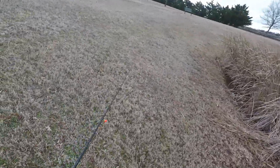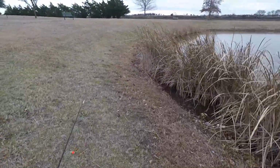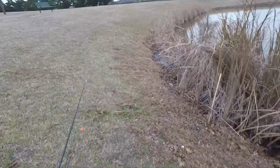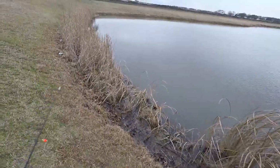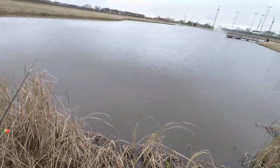So it's a chilly, drizzly day today. I'm gonna try to get to this other side, so I've got the wind at my back and it won't cheese up the microphone so bad. Oh, I've got tons of fish in this. I may hit this spot right here first.